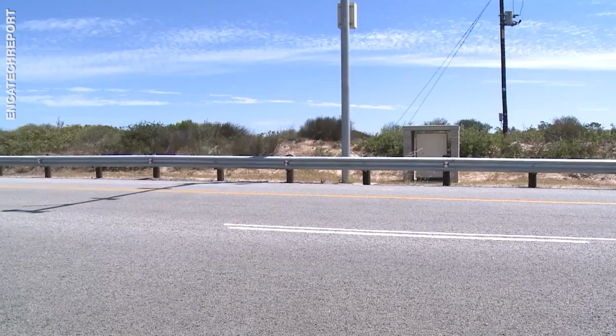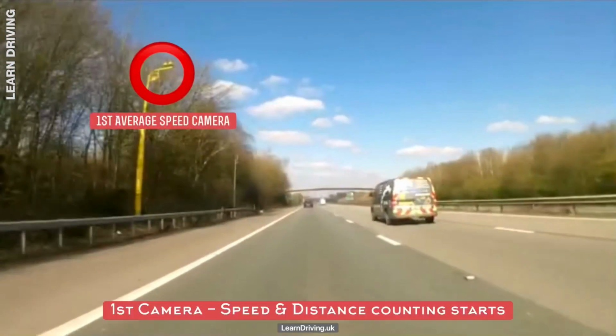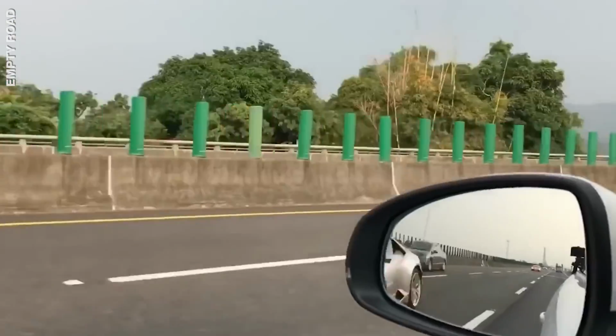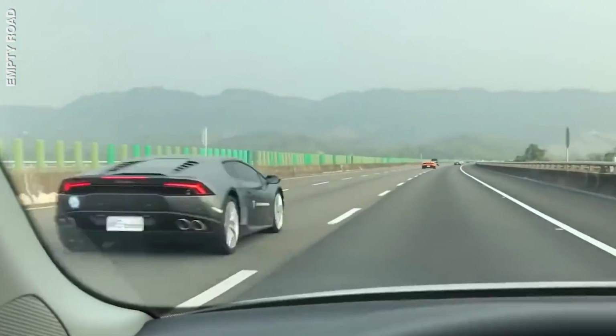Another well-known camera that we're gonna ignore is the average speed camera. These basically take photos of you in intervals over a long distance to measure your average speed. This can be like 200 meters or even 20 kilometers. The point is to measure how fast you're going on average. So in theory, you could be flying over the speed limit as long as you later drive slow enough to balance out your speed overall, right under the speed limit on average.